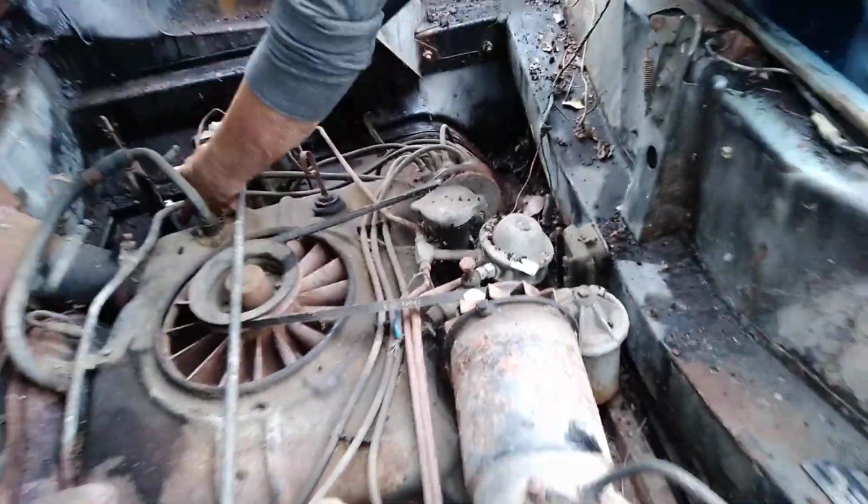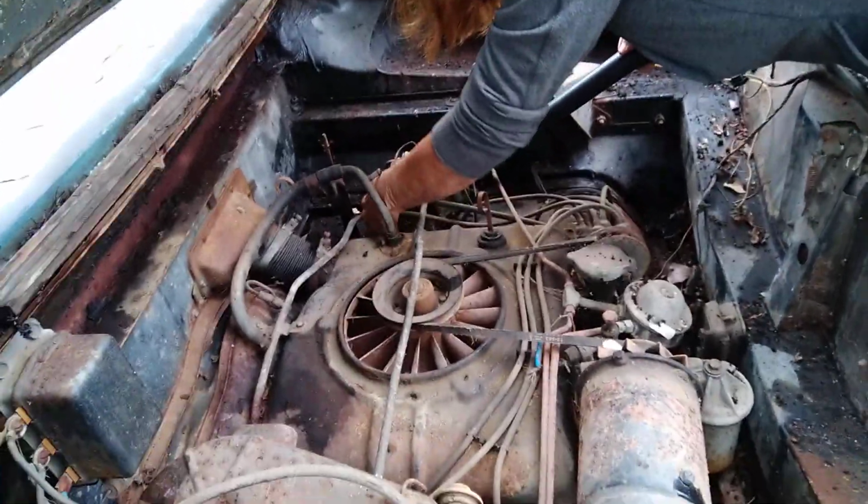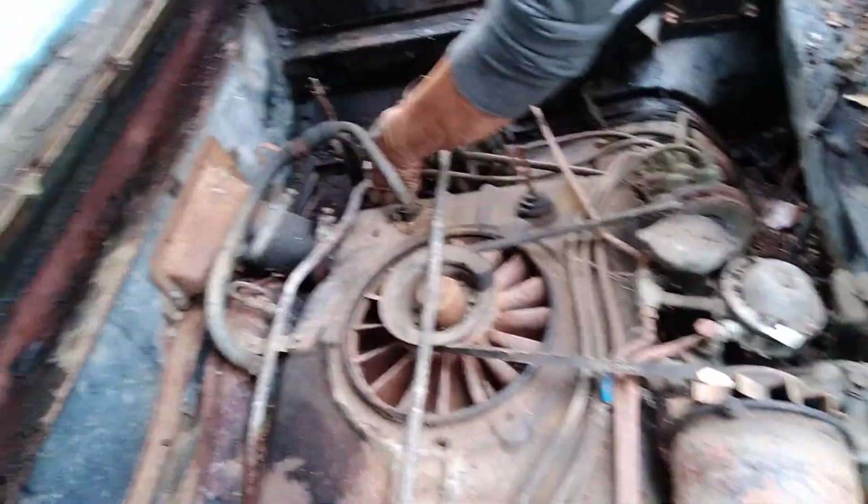Look at Debbie go. She wants to drive this to the mall. Yeah. These are supposed to get pretty good gas mileage. Pretty much a lot like a Volkswagen, only it's a six cylinder.